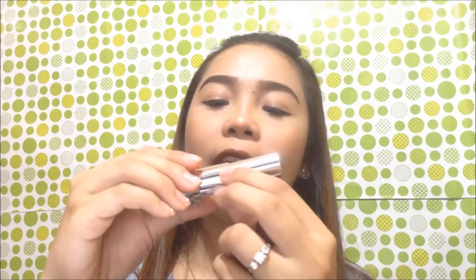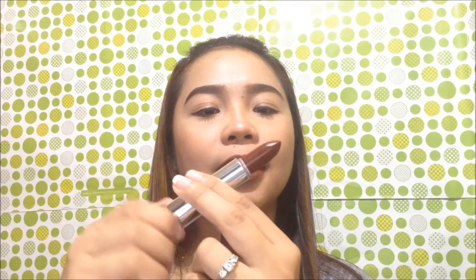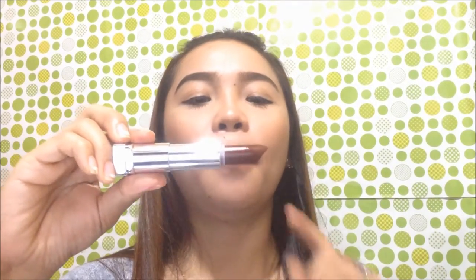Tingnan natin yung body niya. Ganito yung hitsura niya. It looks elegant. And let's see the color. So this one is darker than the Jazzy brown lipstick. So yung Jazzy, for me, looks like a chocolate color. But this one has a darker shade. And let's smell.